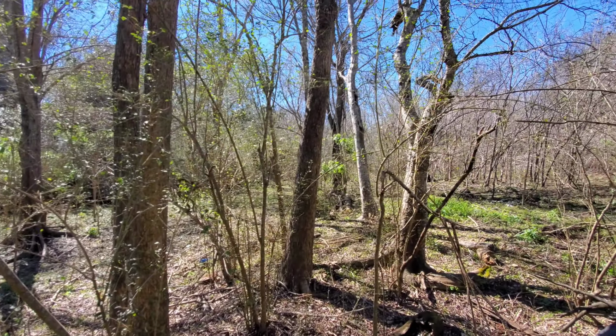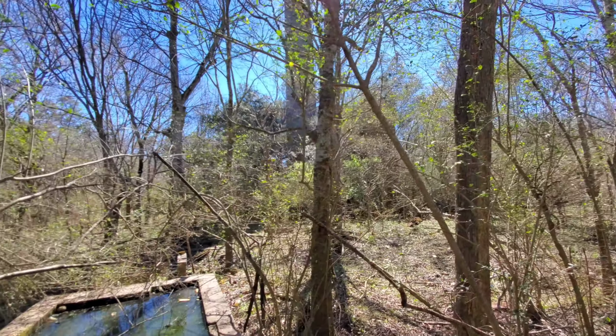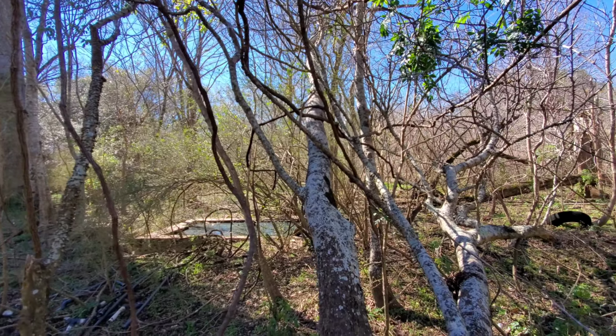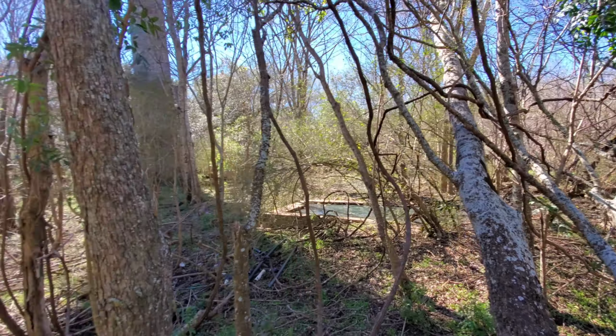And it is just really in the middle of these woods, surrounded by trees and shrubbery. And some of this stuff is a little hard to spot through all of the trees and everything. You really got to be careful walking around out here.